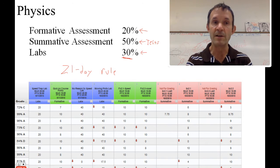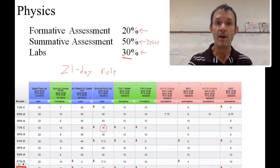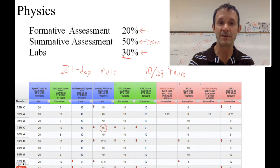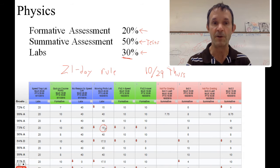Labs can be revised. Summative assessments or tests are small, and they can retake those tests. If you look at this, you can see somebody that got a 15 out of 40 on their moving plots lab, but we agreed that all of these things will be done by the 29th. That's actually a Thursday. Whether your child actually remembers that or not, that's going to be the deal, right? So this person, they've got 15 out of 40. They're going to fix that. They're going to turn it back, and they can get full credit. There's no penalty for having got a 15 out of 40.